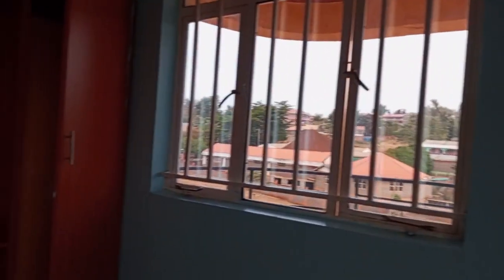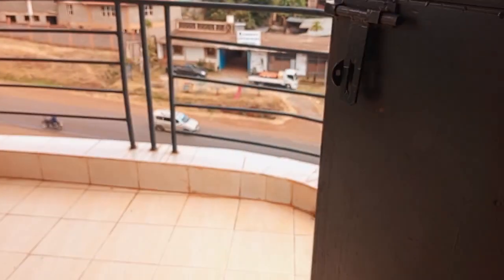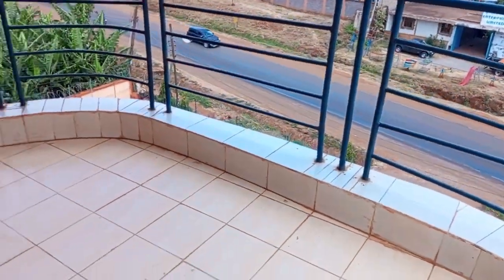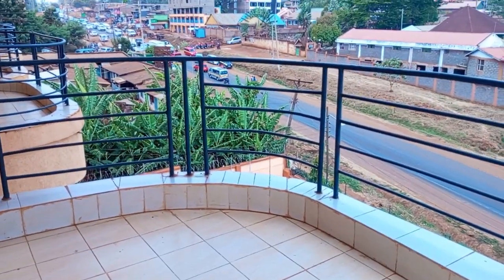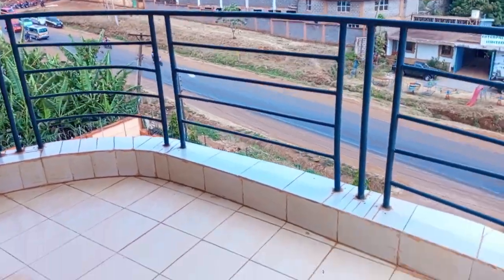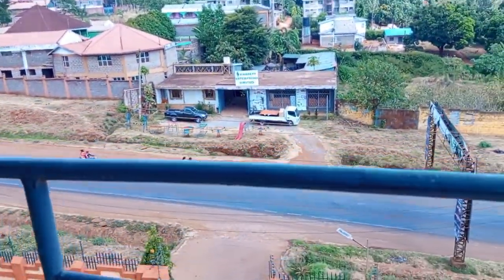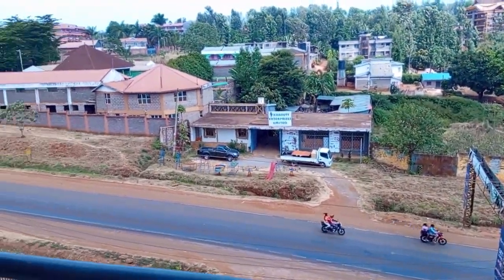Yeah. I made sure I give you details of this house. In case you like it, I'll have the contact down there. And this bedroom also has its own balcony. I hope you guys have noted that the sitting room has its own balcony, the kitchen has its own balcony, and now this bedroom has its own balcony. This is awesome. That's the view right there.